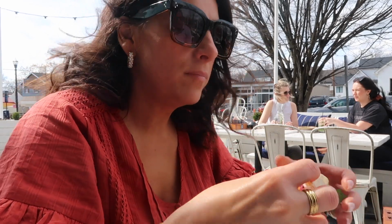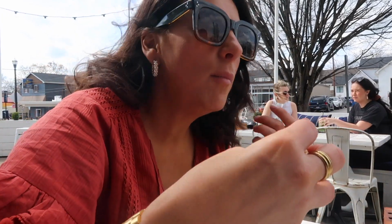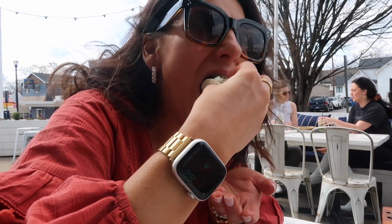So they have one of these at Anejo. Have you ever had that one? I've never tried it, I don't think. I'm always tempted to, and then I'm thinking, avocado probably won't fill me up. I love it here.